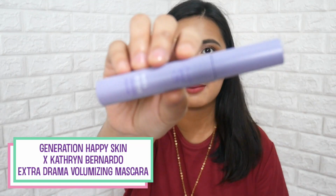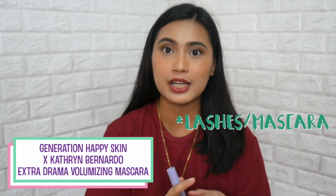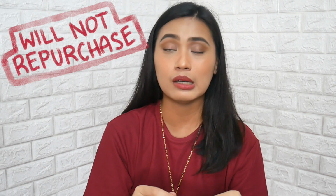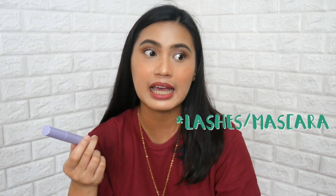So, first one is the Generation Happy Skin na pagkilay yung collaboration with Catherine Bernardo. And this is the one. As you can see, ito yung tuyo na siya. Wala na siya. This is not waterproof, so I will not repurchase this. Kasi gusto ko talaga waterproof mascara para mas stay yung curl. But if you want a more natural na pangkilay on a daily basis, yung parang no makeup, this one is for you. But for me, hindi nga.